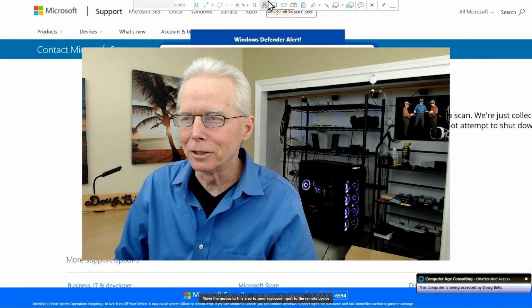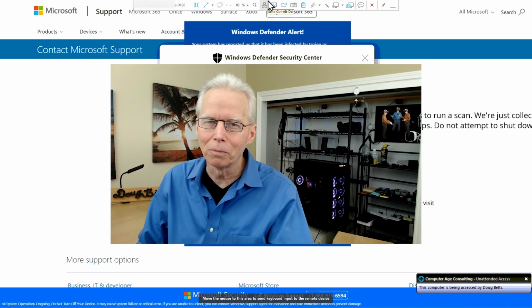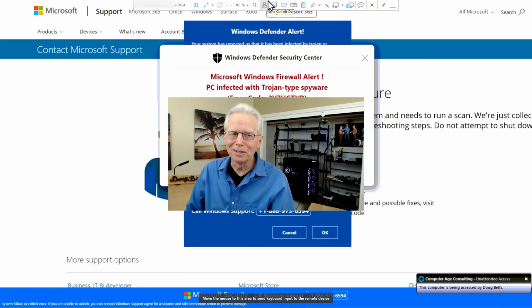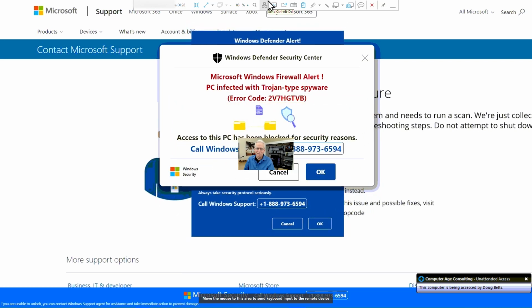You don't have to go change a bunch of passwords. You don't have to scan your computer. You don't have to call your bank. It's a very quick, easy fix. Here's what it looks like and sounds like.